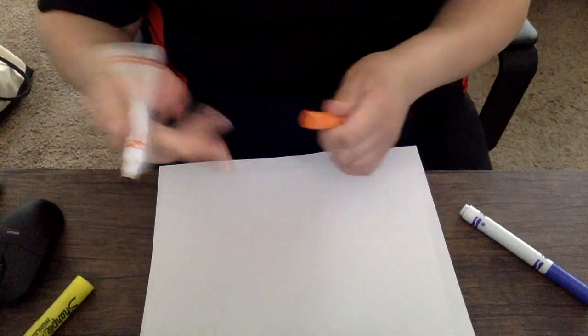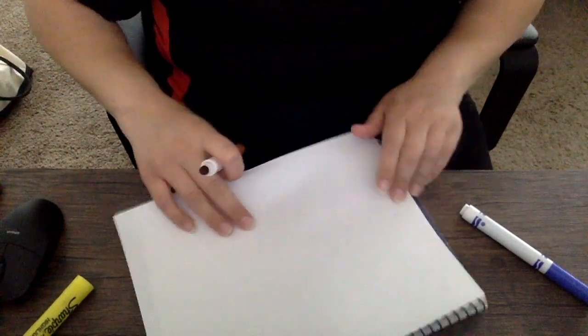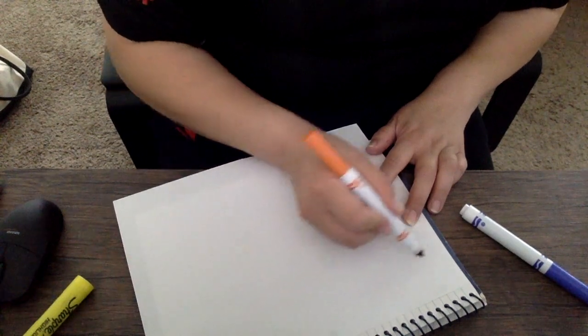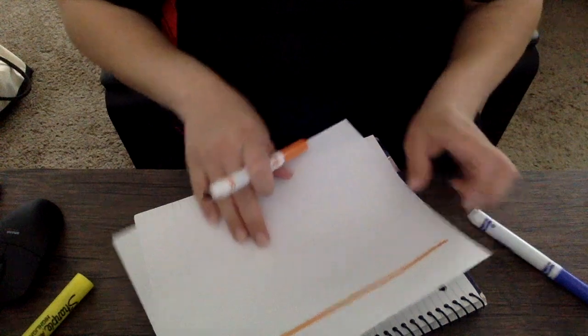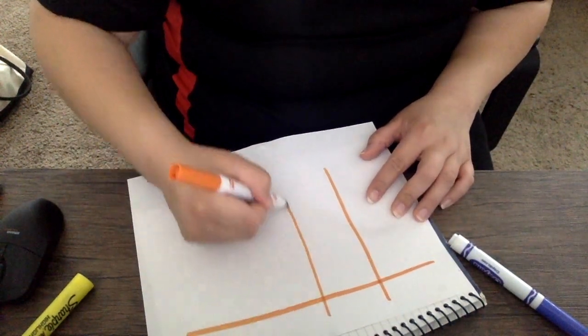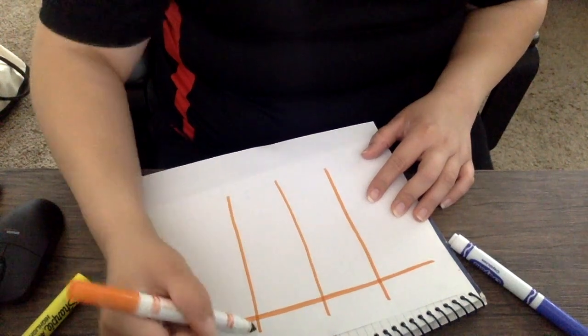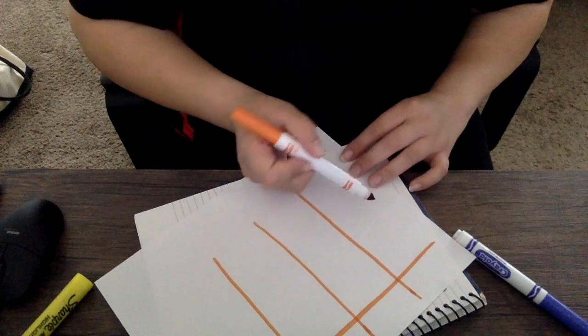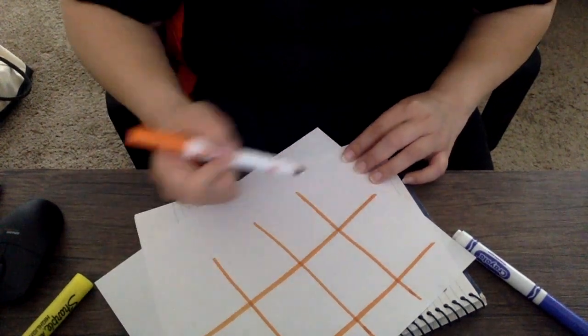All right, so I'm going to make a chart, and I'm going to show you how I make my chart. It's really easy. I'm going to grab my marker and make a 4-column chart. I'm going to draw a line at the very top, and then 3 lines in between. You can make this chart however you want. And then I'll make another row, so I'll make 2 lines going down.